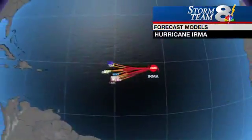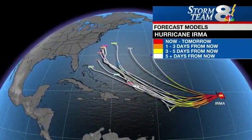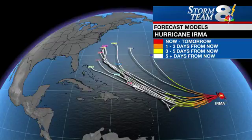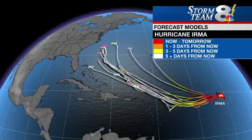So let's take a look at those spaghetti models, the forecast models. They are coming into some agreement here, especially over the next 5 days or so, where it generally starts to take it north of the islands. Each one of those lines represents a forecast model. What we've been noticing is that they're starting to come into very good agreement, especially as we start getting towards Puerto Rico, and that's about 5 days out.